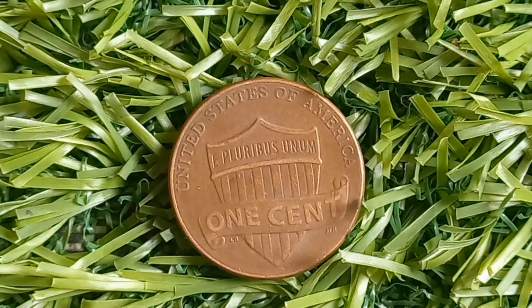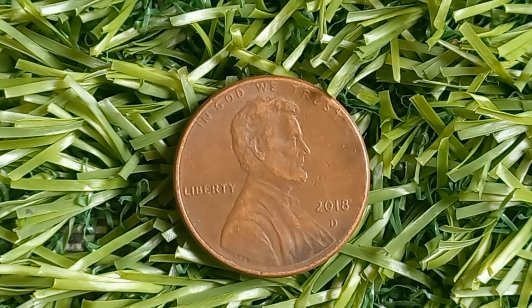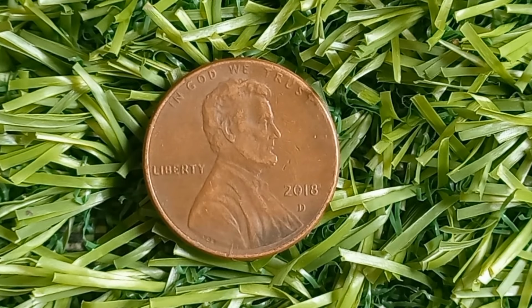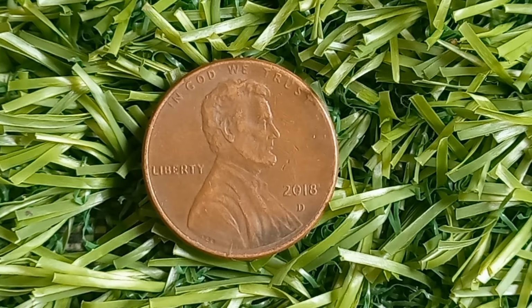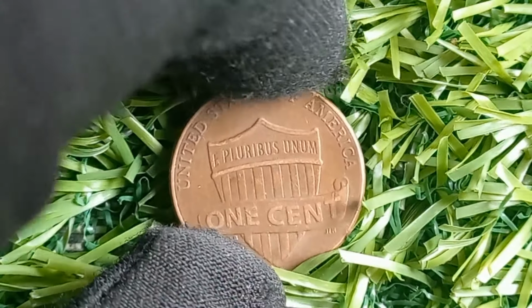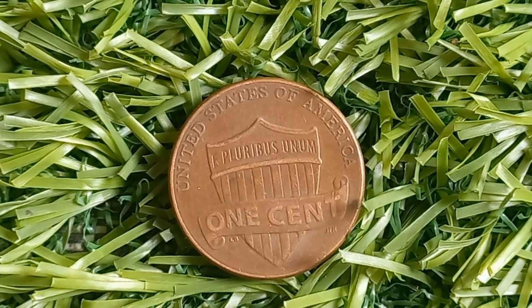First, let's talk about the basics. The 2018 D penny was minted in Denver, as indicated by the D mint mark. This is a fairly recent coin, and billions of these pennies were minted, making it one of the more common pennies in circulation today. But here's where it gets interesting. While most 2018 D pennies aren't worth more than their face value, certain unique characteristics can make a 2018 D Lincoln penny worth a lot more to collectors. Today, we'll cover these special features, including any notable errors, the highest grades, and what makes collectors willing to pay top dollar for these pennies.